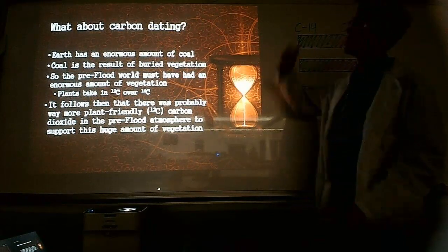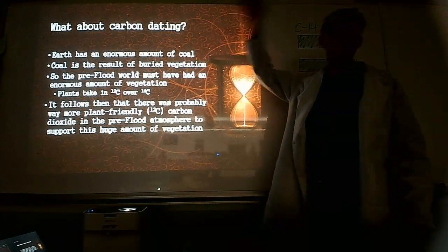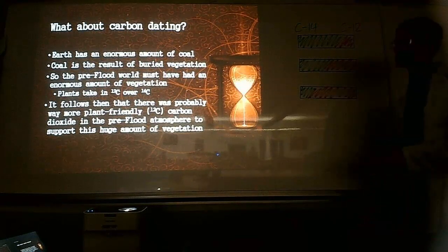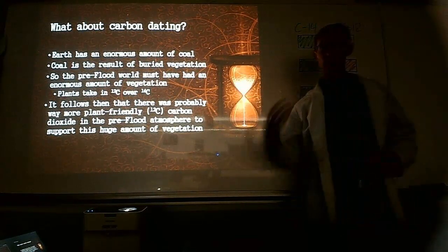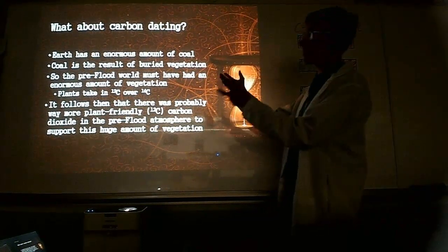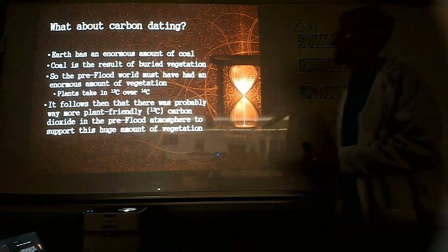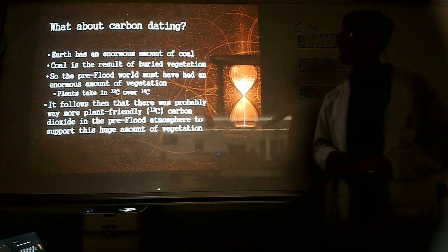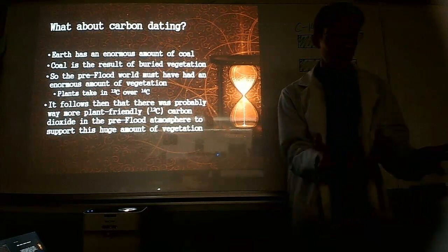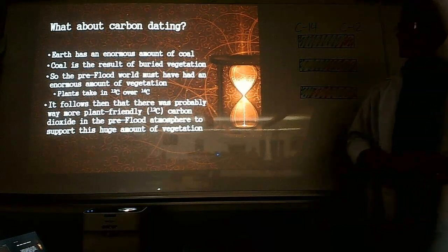So the Earth has an enormous amount of coal. It's the most readily available energy source in the world. There's even more coal out there than oil. Now, coal is the result of buried vegetation. Whether you believe in the biblical version of history or the secular version of history, everybody acknowledges that coal is the result of buried vegetation. So the pre-flood world must have had an enormous amount of vegetation. Because if Noah's flood buried all of these plants, again, all those plants used to be active and growing on Earth's surface. Well, guess what?